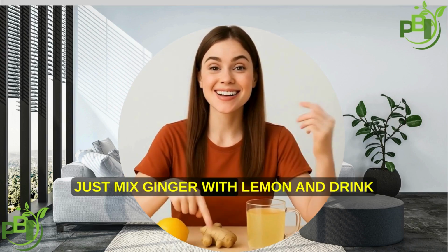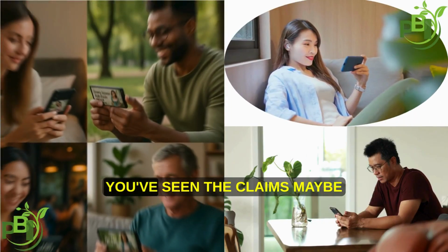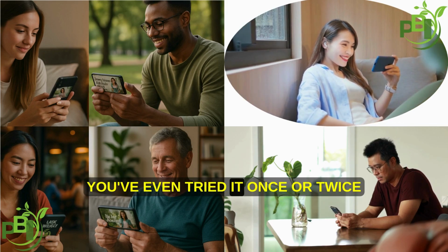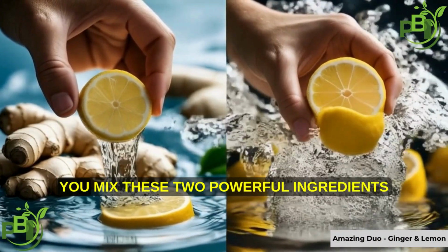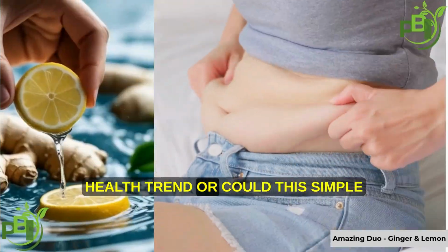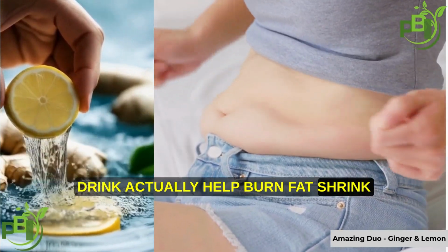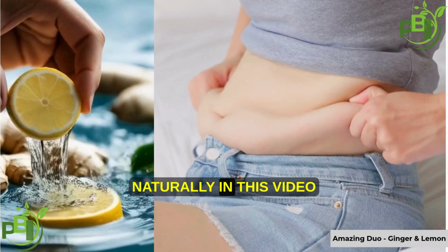Just mix ginger with lemon and drink it. You will thank me later. You've seen the claims. Maybe you've even tried it once or twice. But what's really going on when you mix these two powerful ingredients? Is it just another health trend? Or could this simple drink actually help burn fat, shrink your belly, and boost your metabolism naturally?